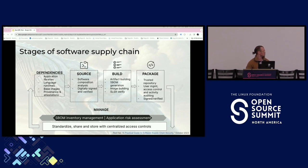So looking at source, in the source phase, producers perform development and operations-related tasks that add value to their software products. Developers and IT ops staff will write and review sources. Sources can be content that's written or thoroughly reviewed by the producer. It's stored in repos and used to build software products.